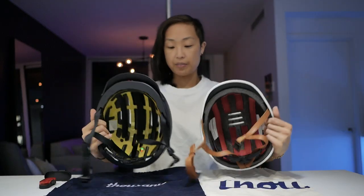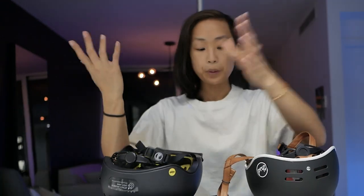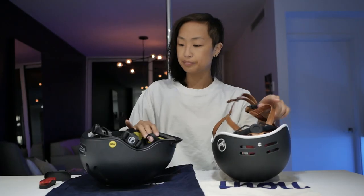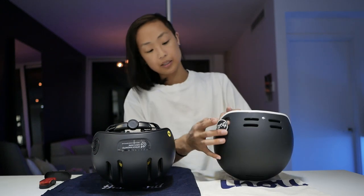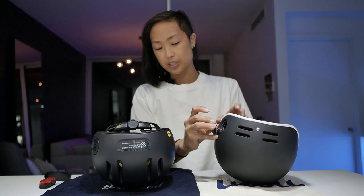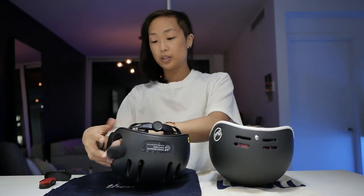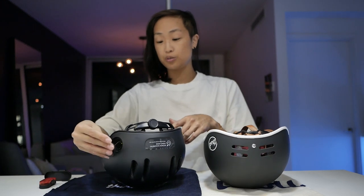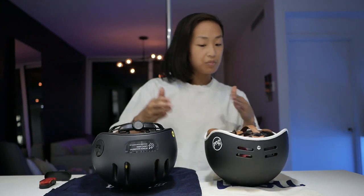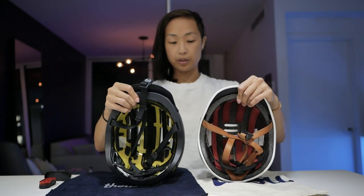Both helmets have the magnetic Fidlock that I love so much. Love that. They both still have the magnetic pop lock. I don't know if this is just my Heritage helmet, but I always found it to be quite short and difficult to use. On this one, it's a lot longer and much easier to use. But that could be just my helmet, the strings and stuff. It's a little bit cleaner looking from the bottom as well.